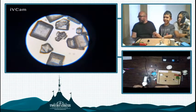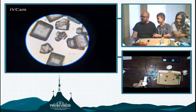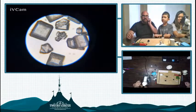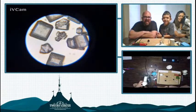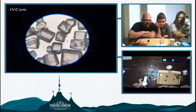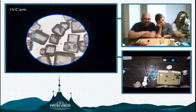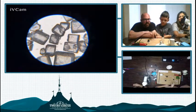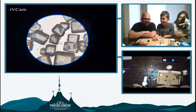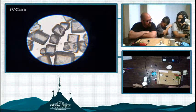It looks like ice. It looks like sugar. And I think the image should be popping up for you all soon. Awesome. There we go. Want to make sure the cameras are working. It looks like blocks of ice. It looks like little cubes, right? Do you see any cells in there though? No. I don't see any cells either. So it's not living. Sugar is non-living. Another point.